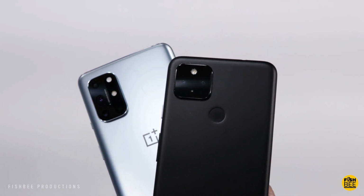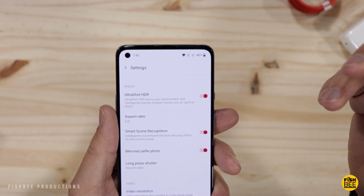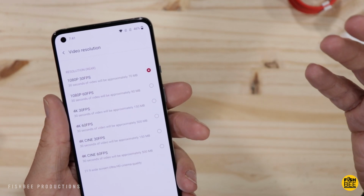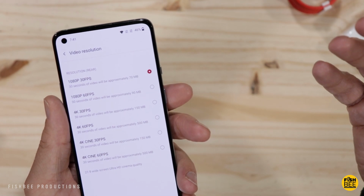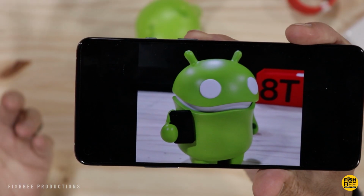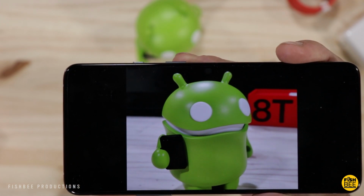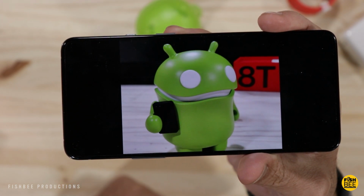Nice thing is you get an ultra wide angle on both phones, 4K 60 frames per second on both phones as well. And even though OnePlus has higher resolution on the selfie camera, the Pixel still looks a little bit better. But Google is crazy good with their software on their cameras. I don't know, it just seems like magic the way they're able to do things.